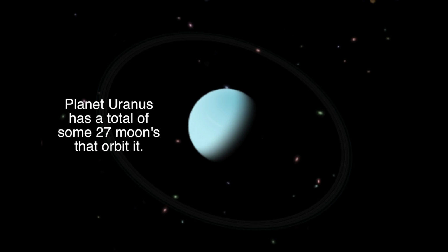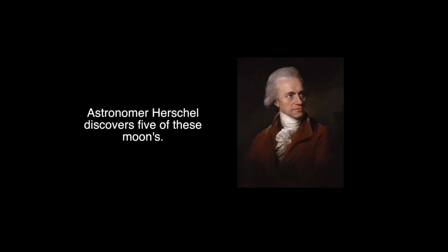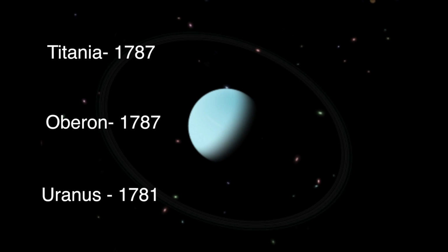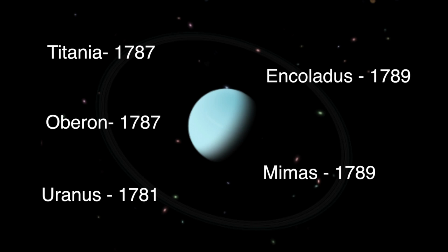Planet Uranus has a total of some 27 moons that orbit it. Astronomer Herschel discovers 5 of these moons. Titania, 1787. Oberon, 1787. Uranus, 1781. Enceladus, 1789. And Mimas in 1789.